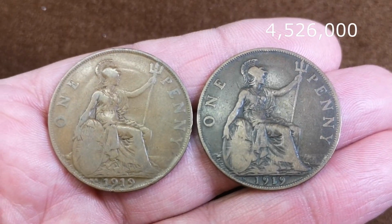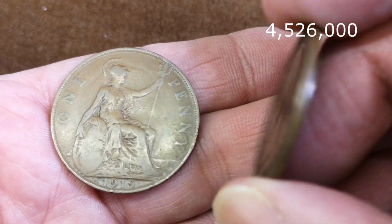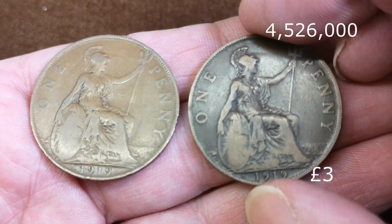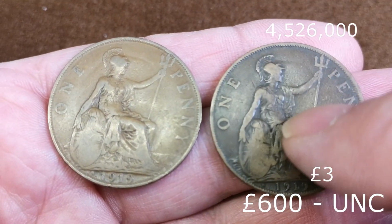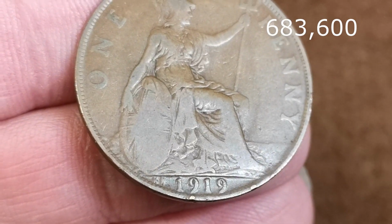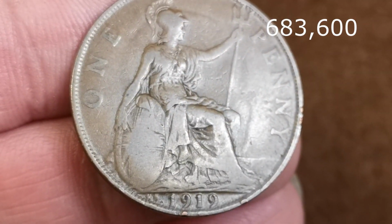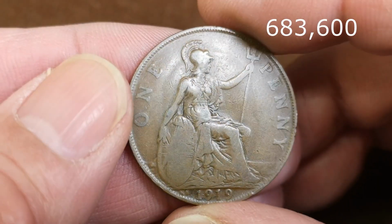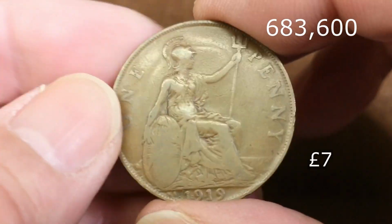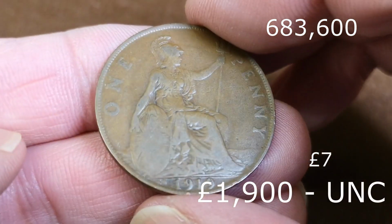Now the 1919, the darker one on the Heaton blank with the H mint mark, around about £2 to £3 in this condition, going up to over £600 for an uncirculated one. The lighter colour, King's Norton blank with the KN mint mark, and obviously it was also struck at the King's Norton works. You could get one of these in this condition for around £7, but in an uncirculated condition you'll probably pay nearly £2,000 for this.